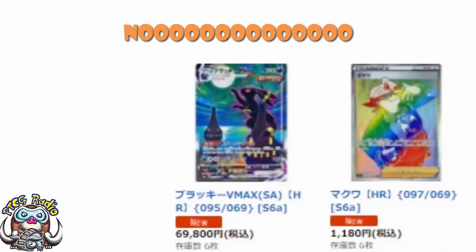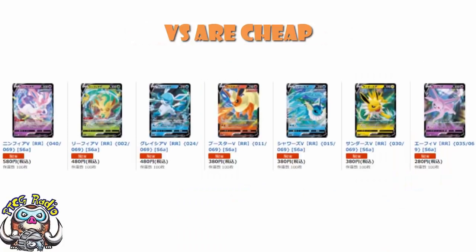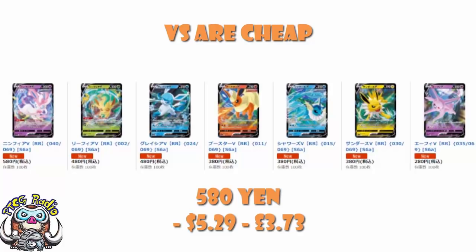The good news is, if all you want to do is pick up the evolutions, they're cheap. Umbreon's a lone exception, we'll get there in a moment, but the other five, you're going from Sylveon at 580 yen down to Espeon at 280. But even your Sylveon with 580, and I've told you how much I love the ability on Sylveon, you're talking $5.29 or £3.73. They are not expensive cards.